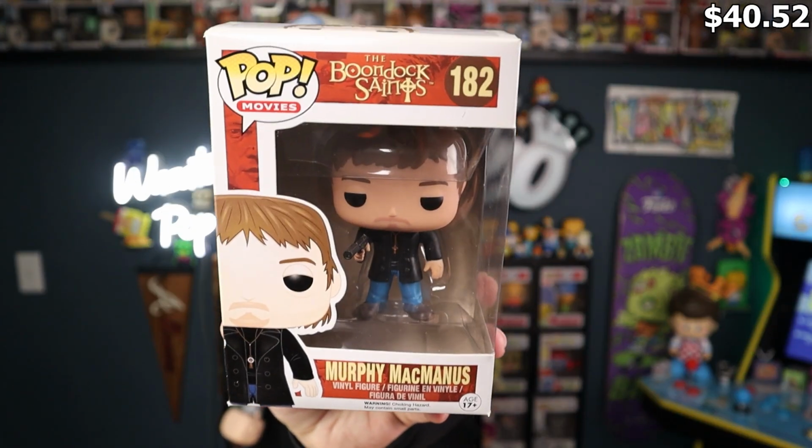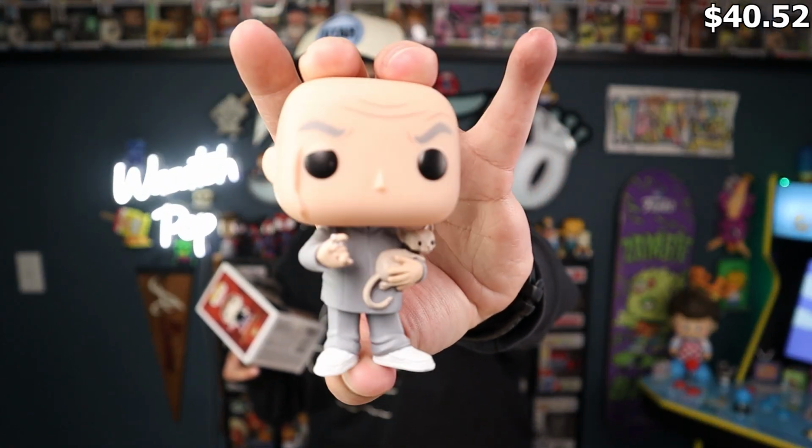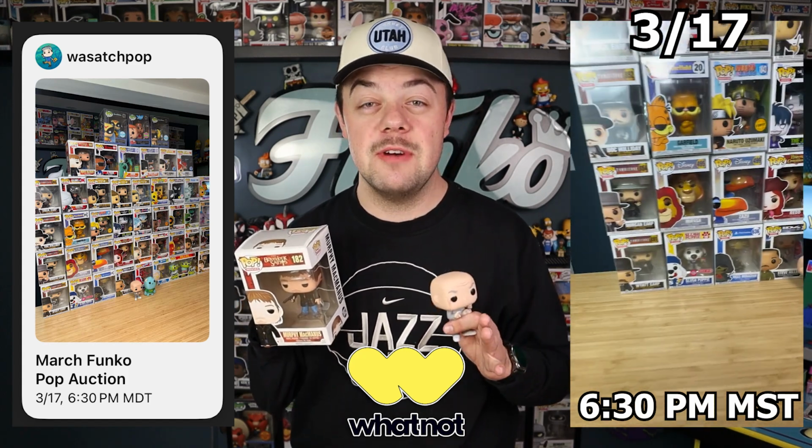As far as what I have in my inventory to sell, guys, right now I have Murphy McManus right here from Boondock Saints, and this out-of-box Dr. Evil right here, guys, from Austin Powers. And if you want to support me in this series, guys, to help me add more funds back into the collection budget, these are going to be available in my next auction over on Whatnot. Coming up this Monday, guys, on the 17th, at 6:30 Mountain Standard Time, I'm going to have a bunch of other pops that are going to be involved in this auction.